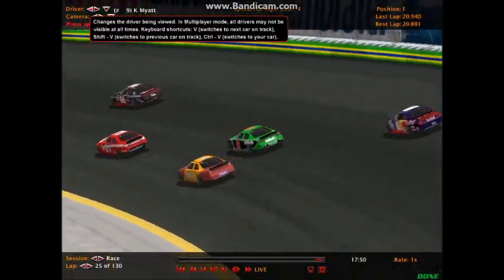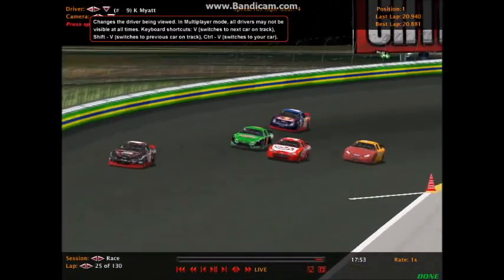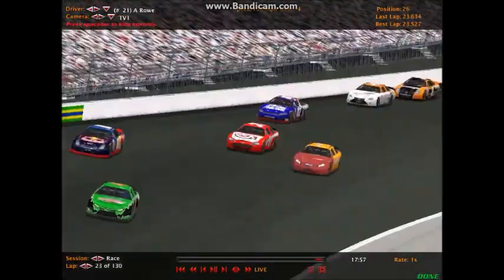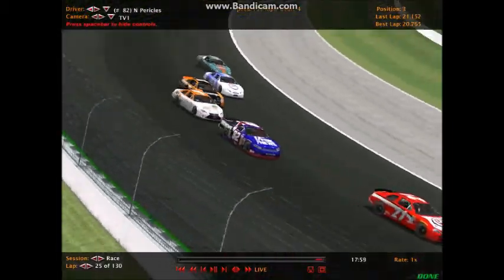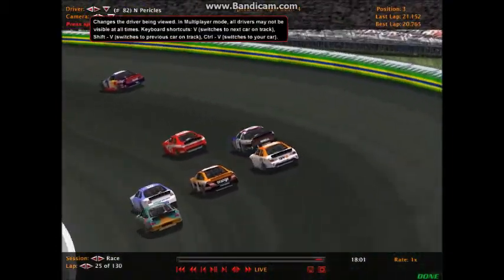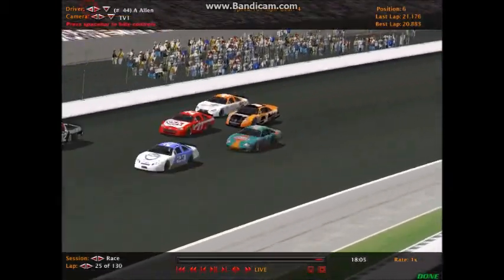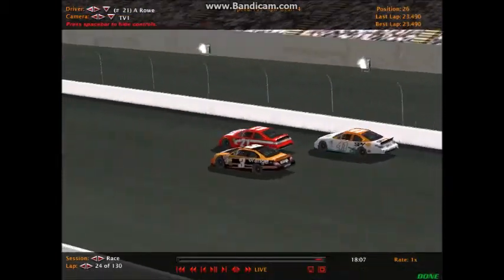Myatt now has lapped Vincent Allen, however, here comes Caldwell down low, trying to pass for the lead. Or no, Caldwell's a lap down. He gets held up by Rowe there, and it looks like Pericles is going to get held up by Rowe as well. Dodd will be. Both Bobby Jones and Dodd get held up there.